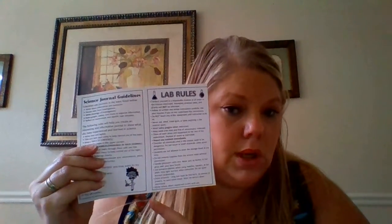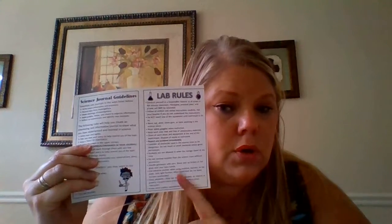For science, that's what I'm going to start with first. We glued 3 pages into your journal. Page 1, we have the science journal guidelines and your lab rules. Okay, so what you're going to do is you're just going to glue this in on page 1 in your journal, and you're going to read over it.